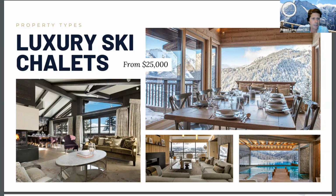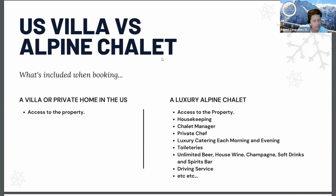What else have we got on this? I think I probably covered this in conversation. When you rent a villa or private home in the US, you've got the bare basics and then you build everything up. You can add the facilities that are listed on the right here under the luxury alpine chalet. In the Alps, these chalets have all these things as standard. Everything is included, the team of people. In some of them, the food and the drink are included. Others you pay on top at the end of the stay. It just depends on the property. But effectively, it is all ready for you to go, with a team of people to look after and spoil you.